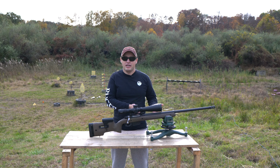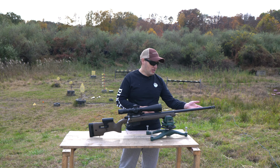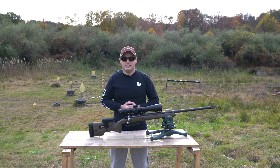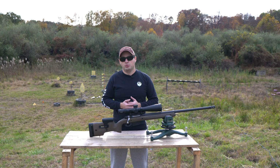Let's start at the front and work our way back. The gun comes with a heavy contoured 26-inch cold hammer forged target barrel. It's made out of 4140 chrome moly steel and is 5R rifled, just as you find with the 6.5 PRC Ruger Precision Rifle, which we just looked at.